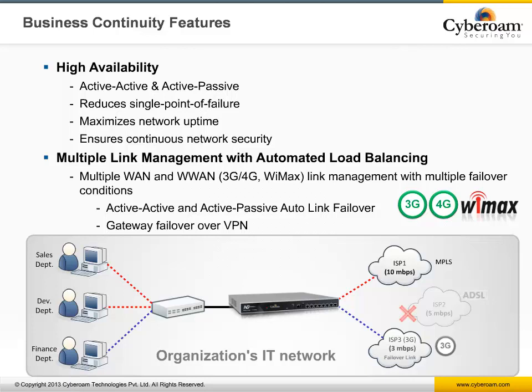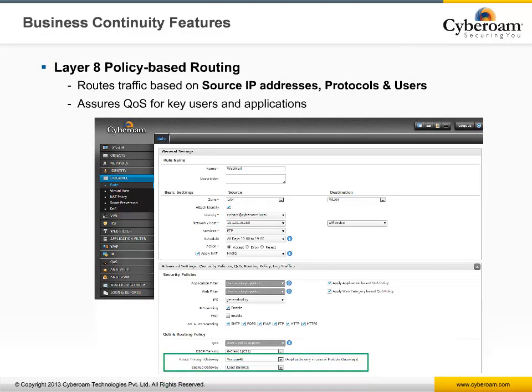For WAN availability, Cyberoam features multi-link management with automatic load balancing and failover. 3G and 4G modems are also supported as either active-active or active-passive links. This is also extended over VPN for failover for networks with two or more ISPs. With multiple WAN link management, administrators can also define policy-based routing, where resource-hungry and business-critical applications and users can be routed via a faster gateway and use slower links such as 3G as backup.